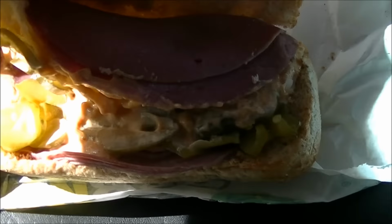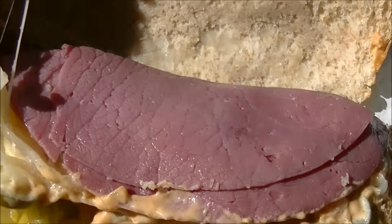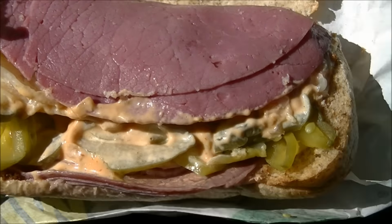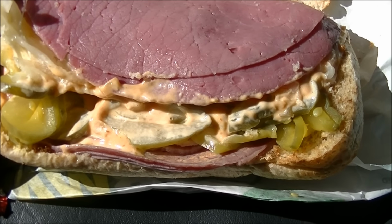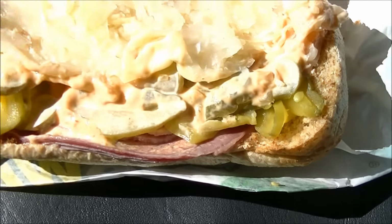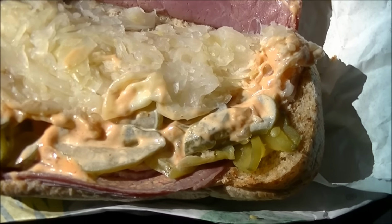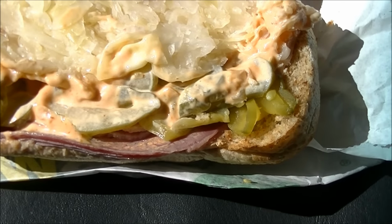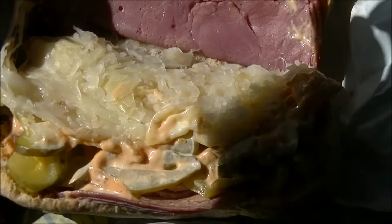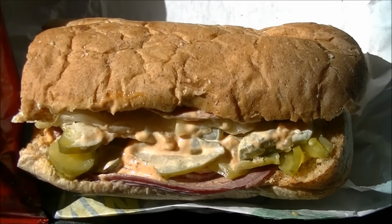All right, open it up. You've got some sort of corned beef. That's not the healthiest looking corned beef I've ever seen. You see some Thousand Island dressing. Move some of these flaps back. You've got sauerkraut on top of Swiss cheese, and then I also added pickles, and of course there is the Thousand Island dressing. Not that appetizing looking, honestly, but not terrible looking either.